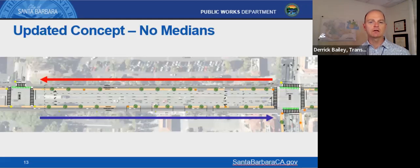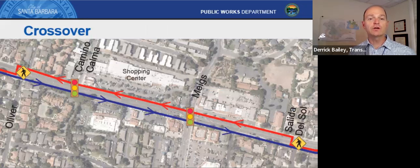So if we look at that shopping center area again, this is where the bikes would be. So the eastbound would continue to be on the south side of the road as shown in blue. And the westbound would be in red along the north side. So if we look at that crossover, that's what I mean by crossovers. The westbound bikes are going to have to cross over. The rest of the pathway would still be a two-way pathway along the south side of the road, but just through this area, it would be kind of these directional paths.